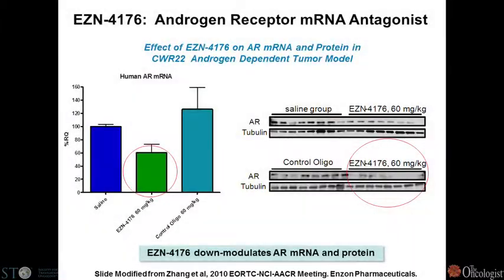There's also another drug that's on the horizon. This is, I believe, a different kind of drug than I've seen. It's an androgen receptor mRNA antagonist. This slide just shows the preclinical data showing that it down-modulates AR mRNA, but also AR protein. And so this is moving into clinical trials as well.